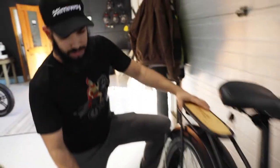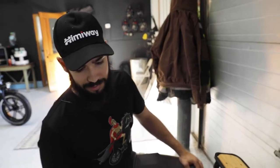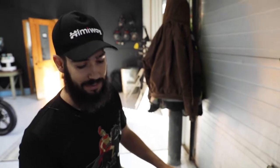This is Himiway's Cruiser in the step-through model. Comes in a white frame. It's got front suspension, mechanical disc brakes.